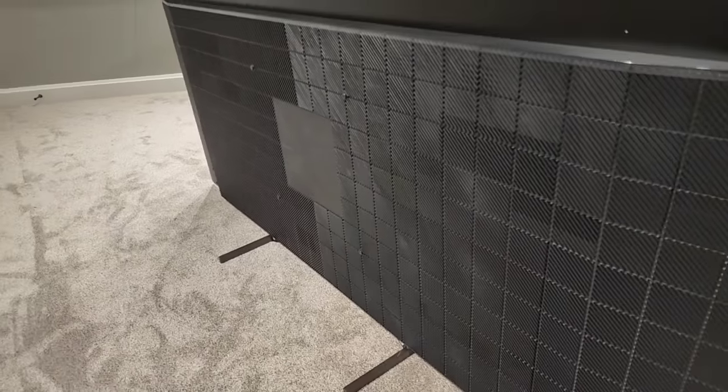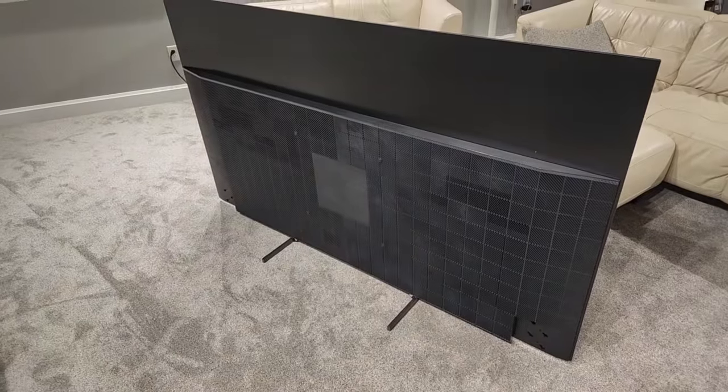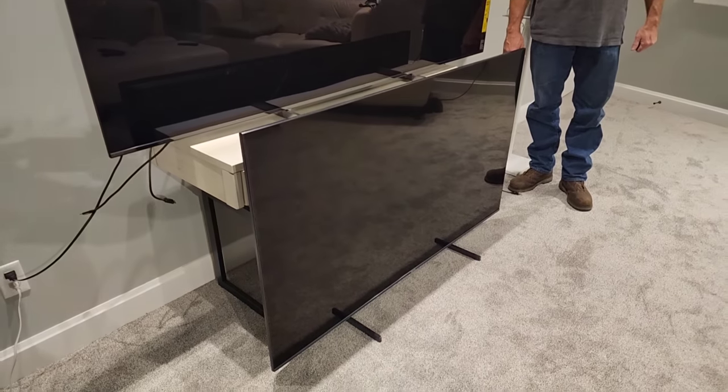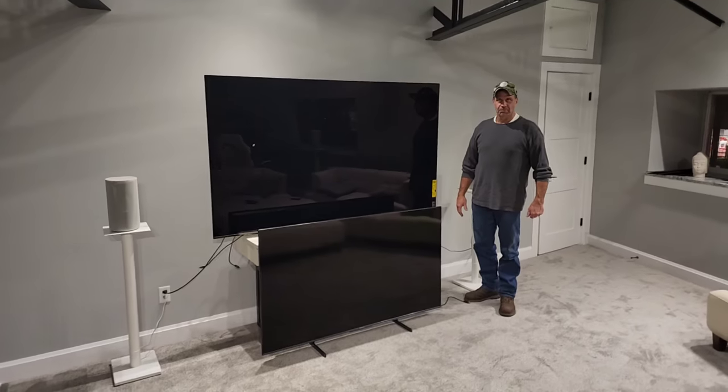Love the way Master Series look. They've always looked like that since the Sony Z9D. And here you have Paulie, who is about 6'3", standing next to the 83-inch Onyx stand with the 65-inch U7 Gay, giving you a little bit of scale.